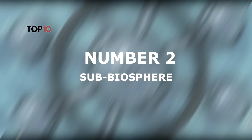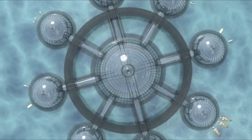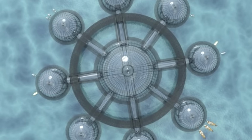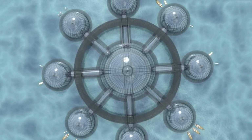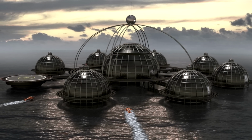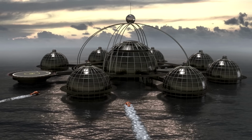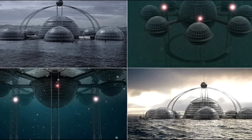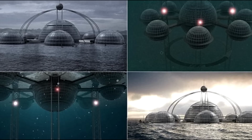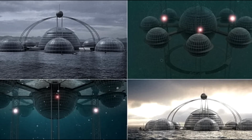Sub-biosphere. While most future thinkers look to Mars or the Moon as the next habitable space for humanity, conceptual designer Phil Pawley looks beneath the surface of the ocean with his biosphere project. This structure, which is 60 stories tall, is designed to be entirely self-sufficient, including built-in systems that will manage electricity, water, food, and air.